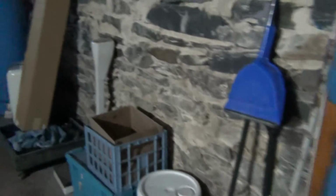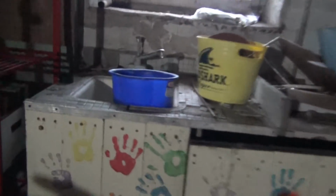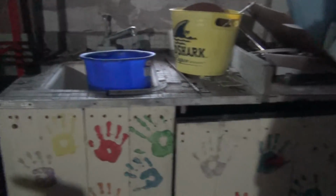Stone foundation, of course. Let's see what we got here. It looks like somebody patched up the basement a little bit. They didn't do a good job, but that probably could be redone. It's a pressure tank. And it looks like they used to have a sink down here. I don't know if this is functional. It doesn't look like it. Sump pit.